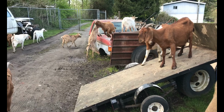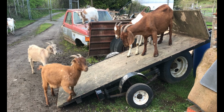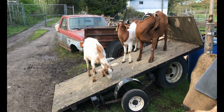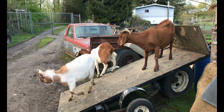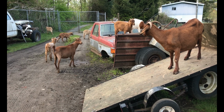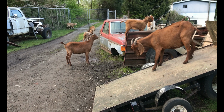The goats love to climb. This trailer makes a nice little ramp. They can play King of the Hill. They knocked them over, spilt their beer or something. Is that you, Nibbles?